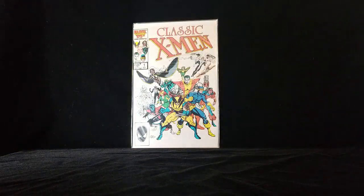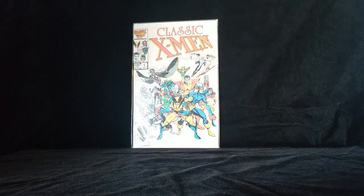It reprints Giant Size X-Men #1. I believe it was the first reprint of Giant Size X-Men #1. They've come out with some new reprints lately, milestone editions and whatnot. But this guy, with that classic Art Adams cover, that iconic cover. I mean, I have a t-shirt with that cover on it. I love that drawing. But yeah, it's just reprints.